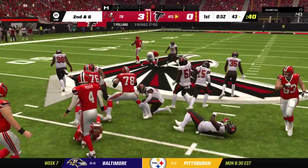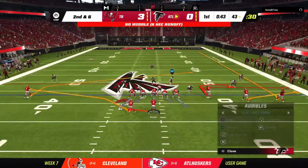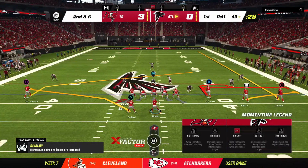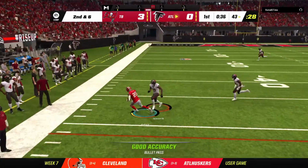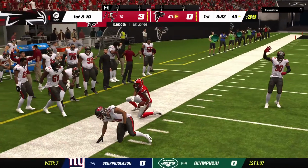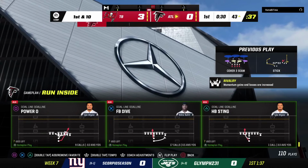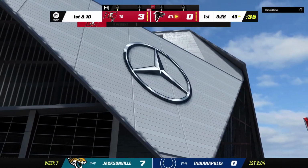And he'll take this ahead for about 4. 2nd down coming up. The run got 4. Now they deal with a 2nd and 6. He'll drop to throw. Swinging this out for Pollard. And this is going to lead to another first down as the tackle's made at the Bucs 43. They give them 14 yards that time and a fresh set of downs.